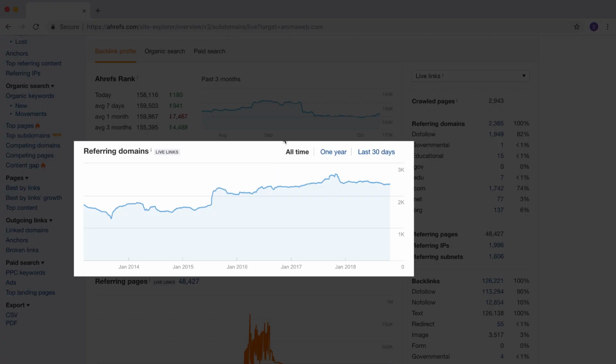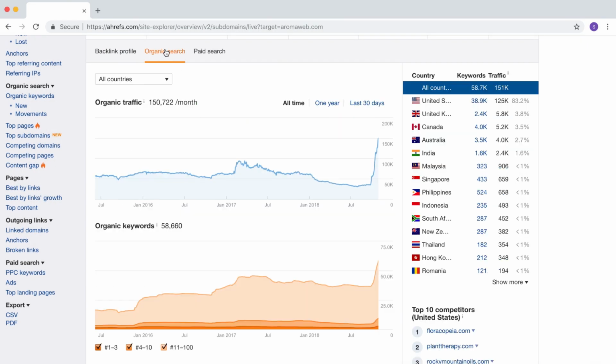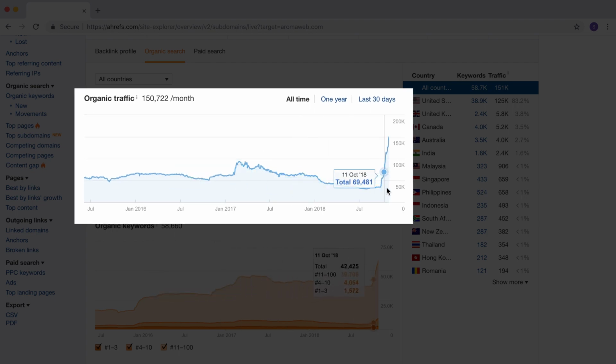Then there are other websites that have completely flatlined like this. But if we look at the organic search traffic tab, you'll see that they've had a massive spike in traffic. So whether it be from algorithmic updates, technical SEO fixes, or whatever, each site is worth analyzing on both the referring domains and search traffic levels. These graphs act as a great way to quickly compare and visualize your link profile against your competitors.